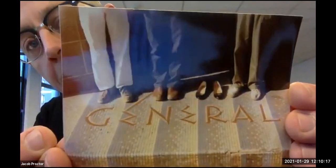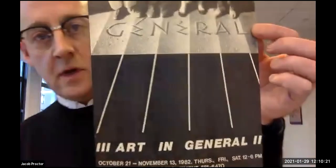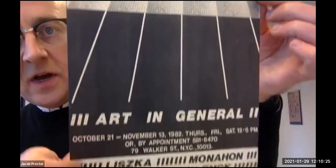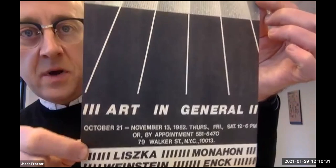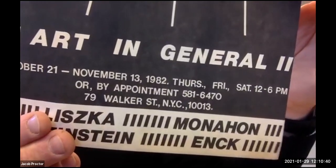And I showed you this picture already. That then became the basis for this, which is a flyer for one of the very first, if not the first, exhibitions in the space. And it's great that when they opened, they were only open 2 days a week, just in the afternoons.